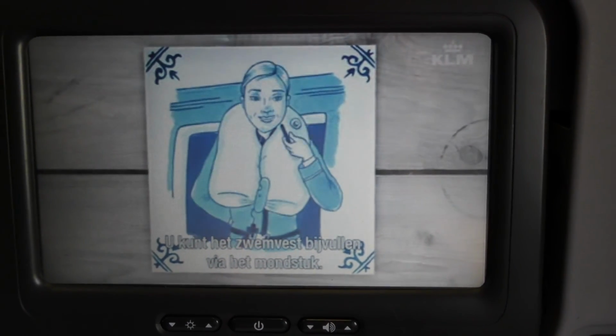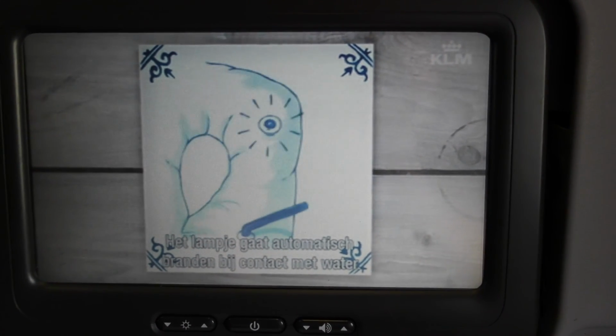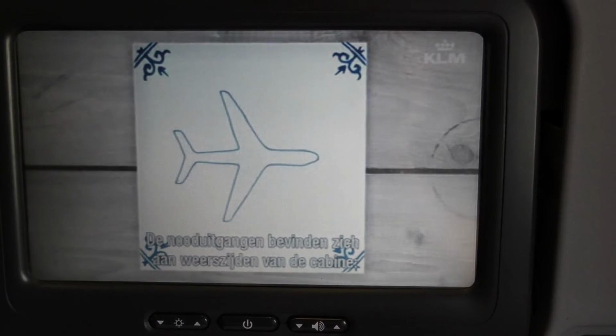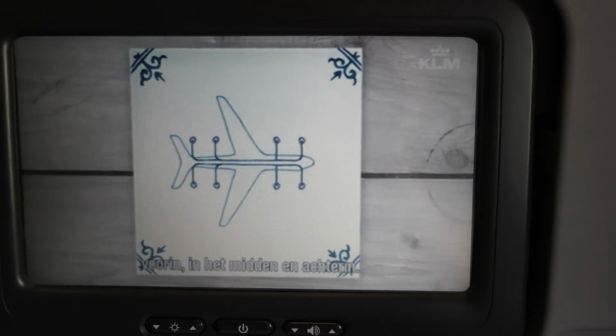Using the mouthpiece. Contact with water will automatically switch on the light. Emergency exits are located on each side of the cabin, at the front, in the center, and at the rear.